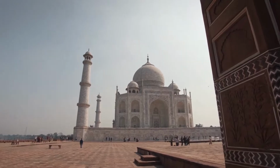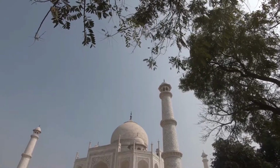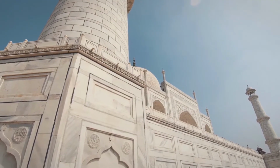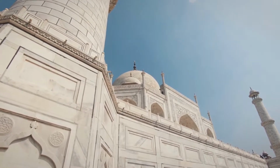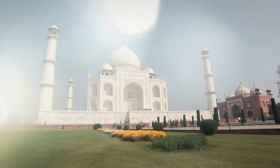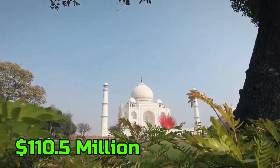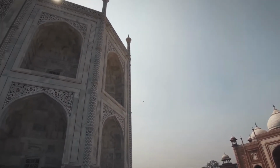This ancient infrastructure covers a huge area of around 237,000 square feet. This is only for the main mausoleum. It also has some fascinating gardens around it. If you want to estimate the cost of the modern-day Taj Mahal, it can be calculated by multiplying the average per square foot costs of marble and brick. Along with adding labor costs and $10 million of precious stones used in the infrastructure, it turns out to be $110.5 million. Whew, that's quite a massive amount of money, isn't it?